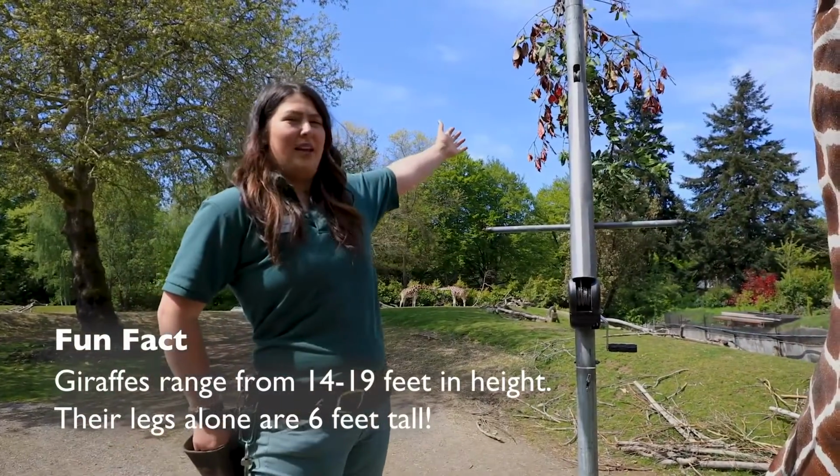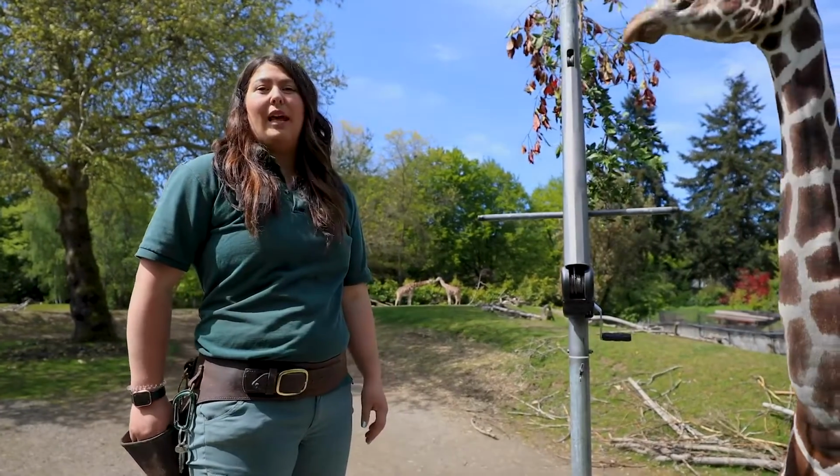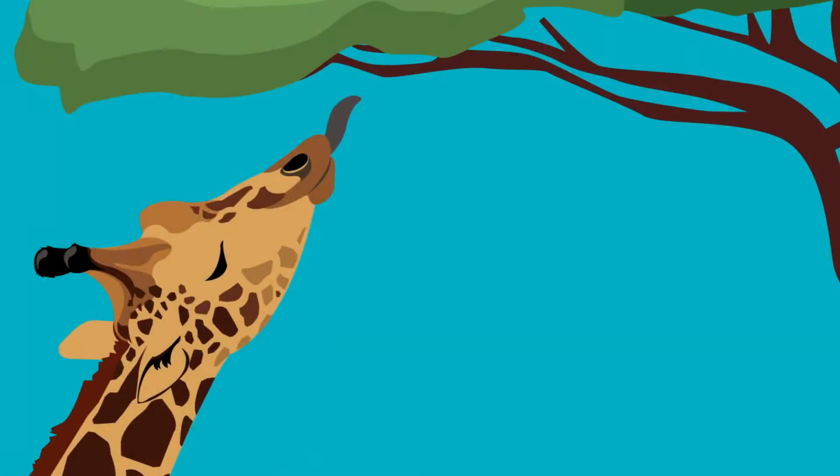So you can see behind us here, he's got some of what we call browse. Now, giraffes only eat plants, and he's a really big animal, so he has to eat a lot of plants.